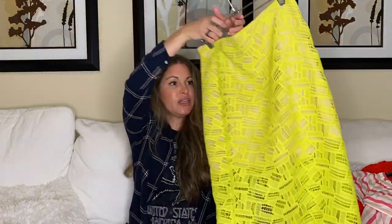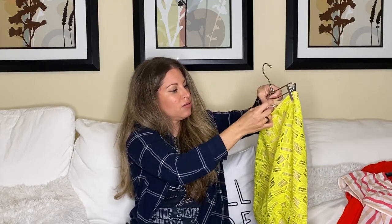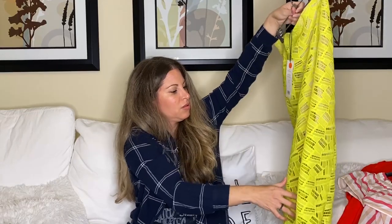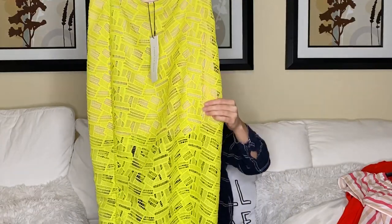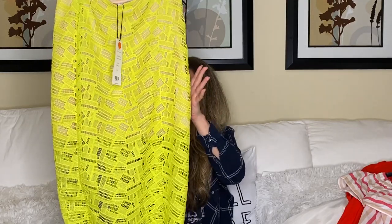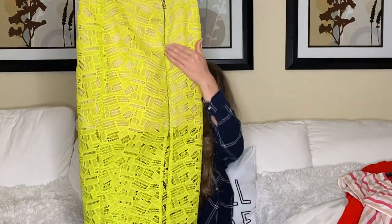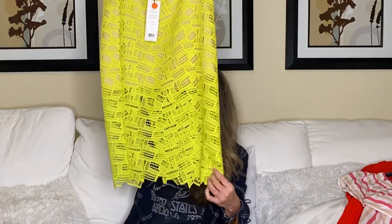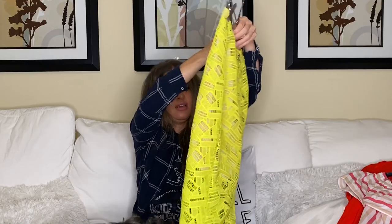This is a Veronica Beard also. Size 4. This is a laser cut skirt. Inside has a lining, so you will see through at the bottom and it'll be modest on top. You won't see anything on the top, but this is just so cool, so unique. On the back, you have an exposed zipper and this cute slit and this kind of uneven edging on the lace on the bottom. Beautiful, beautiful high-waisted pencil skirt.